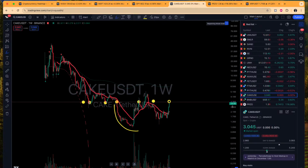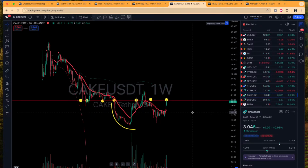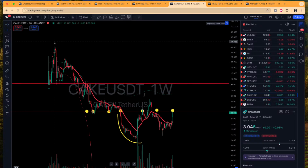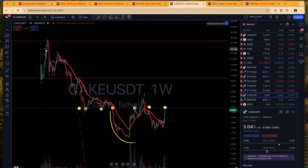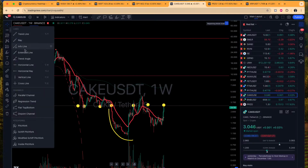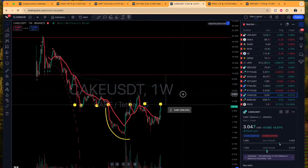I think Uniswap has come to life and it's had a nice run up. I think Cake is going to be next. Based on my perception of where this can go, there is natural resistance here at $10. That's my target. If we were to go back to the all-time high, you're looking at $40, so the opportunity is potentially all the way back to $40. But my goal is to get 200% between a breakout, which I think is imminent, and $10. That gives me 206%.